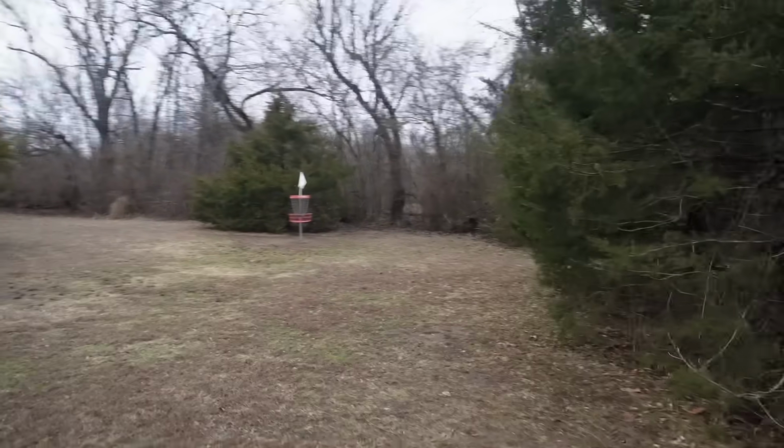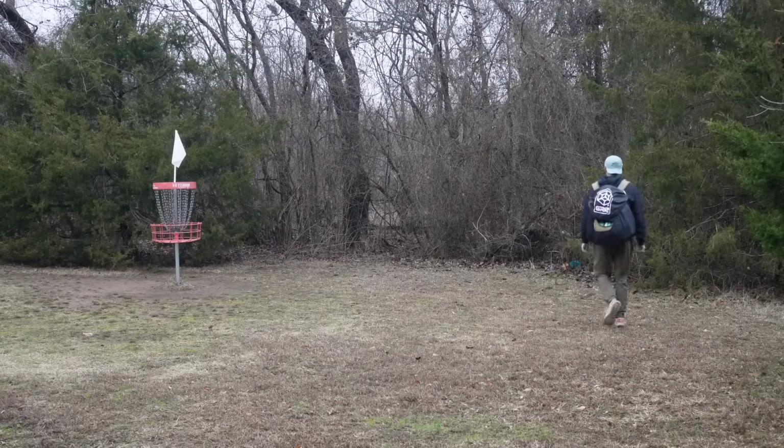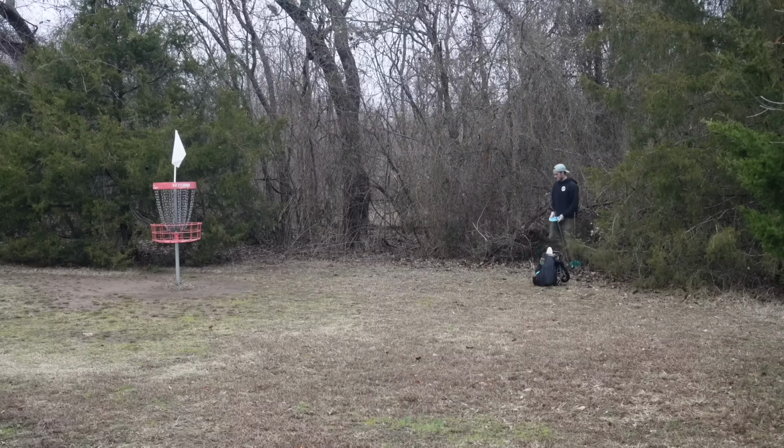Oh my gosh, I don't see. Okay, I see it. Thank the Lord. I had to have gone just inside because I'm right here on the edge. Looks like the closest putt of the day, like 18 feet. I don't think I've had a tap in yet.